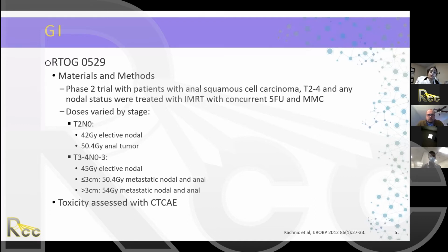If patients were T3 to 4 or N0 to N3, they received 45 gray to the elective nodes. And then if their involved nodes were less than 3 centimeters, they received 50.4 gray to the node as well as to the anal mass. And if their nodes were greater than 3 centimeters, they received 54 gray to the node as well as the anal mass. And then the toxicity in this trial was assessed with the CTCAE.